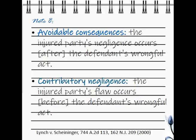But again, in the majority of cases, the appellate courts do not like impugning the plaintiff, usually the women, for their grave losses from the poorly managed pregnancies. Defendants must also consider that the courts distinguish the difference between the avoidable consequences and contributory negligence. In avoidable consequences, the injured party's negligence occurs after the defendant's wrongful act, whereas in contributory negligence, the injured party's flaw occurs before the defendant's wrongful act.